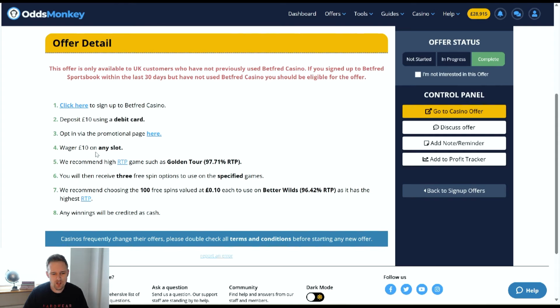Now, it says wager £10 on any slot, and then we recommend high return to player RTP games such as Golden Tour, which has a 97.71 return to player. Now, Golden Tour is especially good for whenever you can wager using Golden Tour. I do really recommend it because it's got what's called a low variance. So it won't pay out a huge amount to some people and a low amount to others, where some get crazy different results. It's very middle of the road. It will provide that 97.71 return to player to most people.